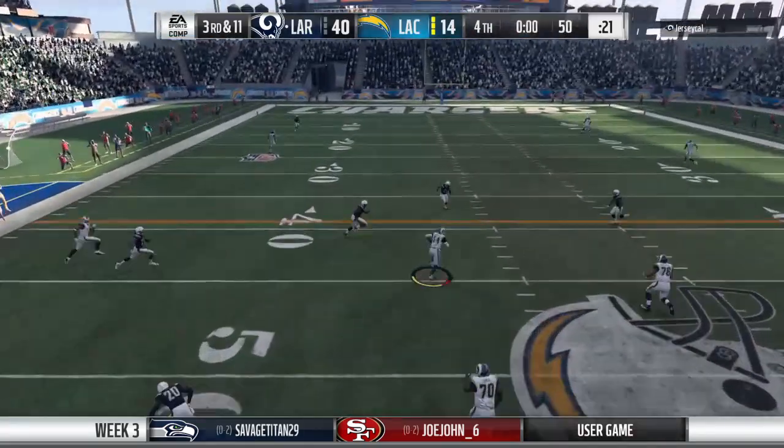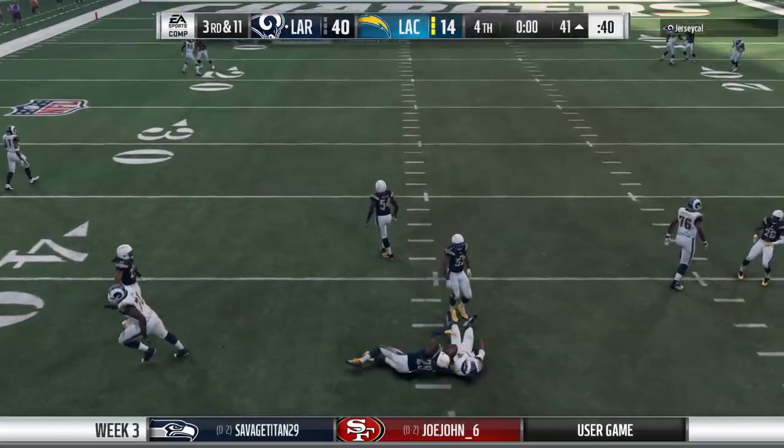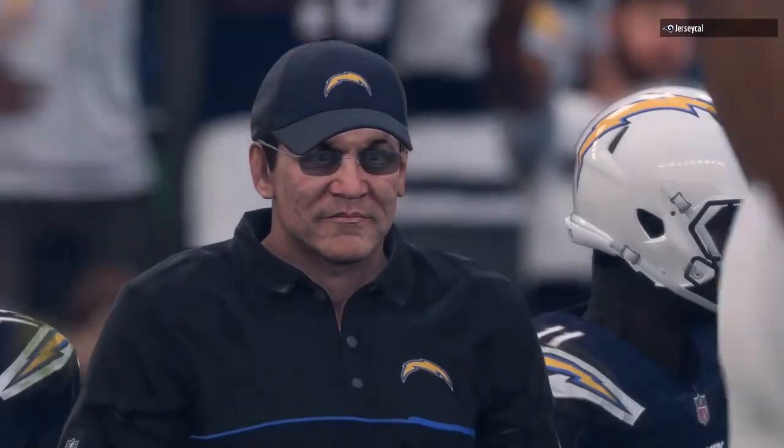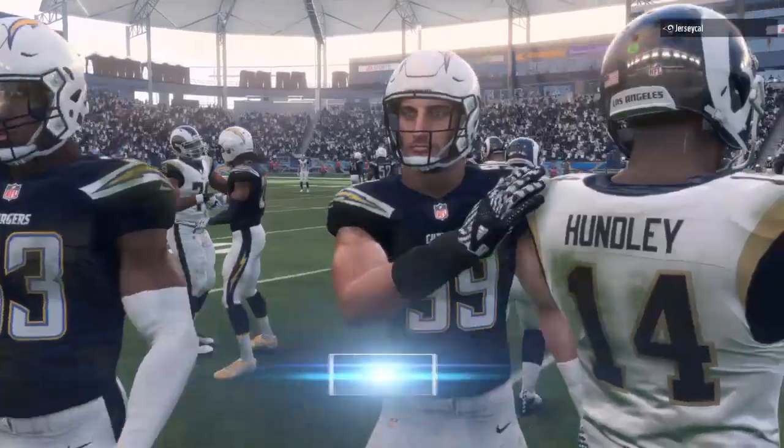Being chased out left. He can run for it, and he will. And he'll go down shy of the 40 at the 41. Well, Charles, it's one thing to win. It's another thing to win it.